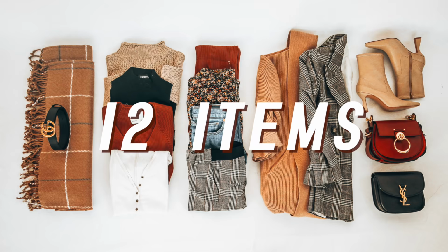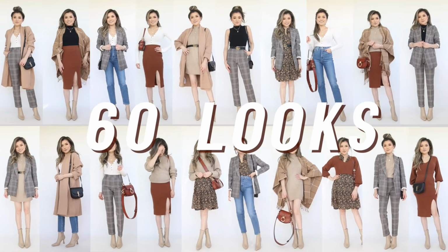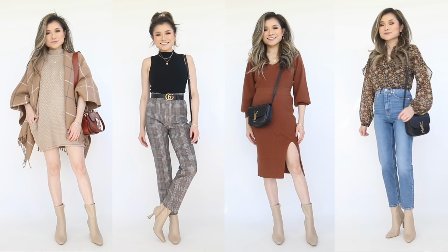This season, I have 12 different items with over 60 different outfit combinations. I hope you guys really enjoy.